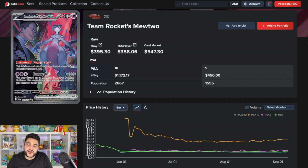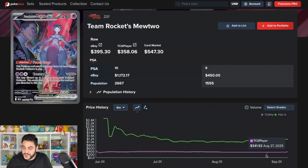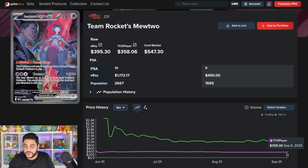Pull rates from Destined Rivals a little bit more difficult than Twilight Masquerade as well as Pokemon 151, as of course there's a lot of special illustration rares in Destined Rivals, as well as the illustration rares, which we won't get into today, but $341 at the end of August, and now $358 at the beginning of September. So it's up about $20-ish for this card here.